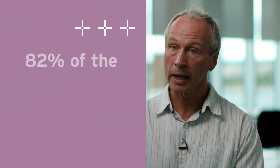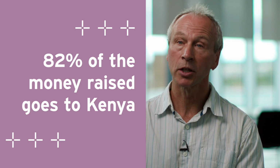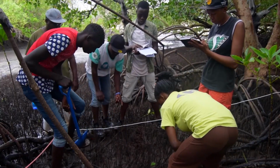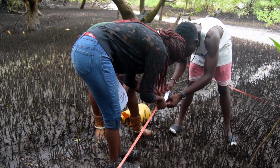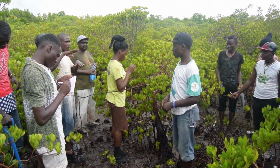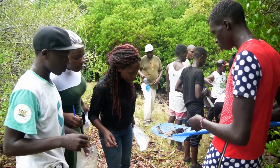Around 82% of the money that we raise goes to the work in Kenya. Much of this work is done by volunteers. Much of it is also done by Edinburgh Napier students and researchers doing that work partly for free. And that's deliberate because we want to showcase this and use this as an example of how people working together across international boundaries, across disciplines, can make a difference.